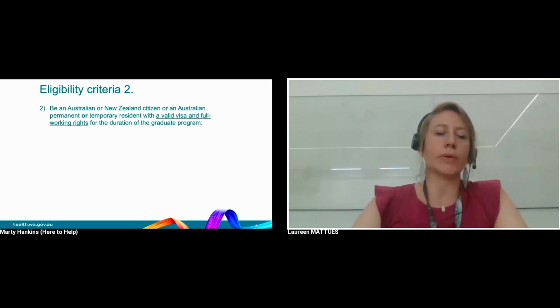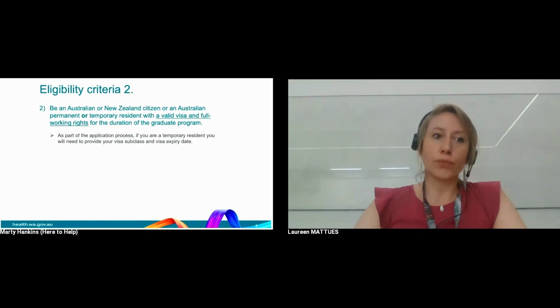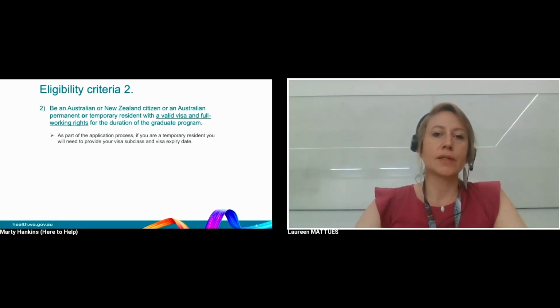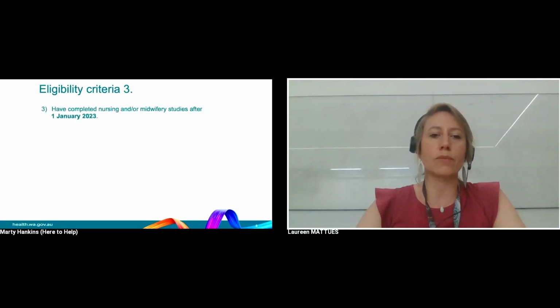Okay, so second eligibility criteria. To be eligible for GradConnect, you need to be an Australian or New Zealand citizen or an Australian permanent or temporary resident with valid visa and full working rights for the duration of the program. As part of the application process, those with a temporary visa will have to give their visa subclass and their visa expiry date. For internationally qualified nurses and midwives, please have a look at the Nursing and Midwifery Board of Australia website to find out more. And we also have some more information about that in our handbook.